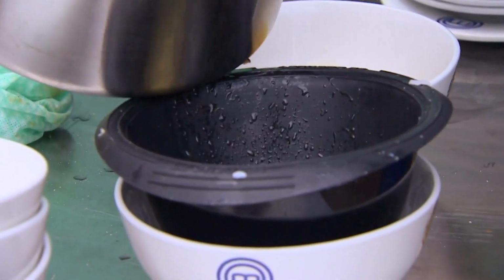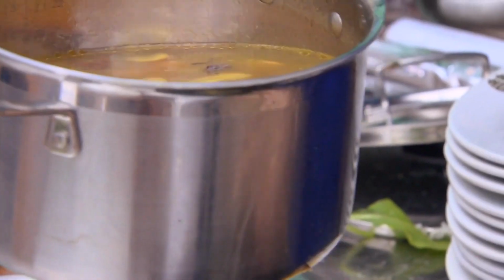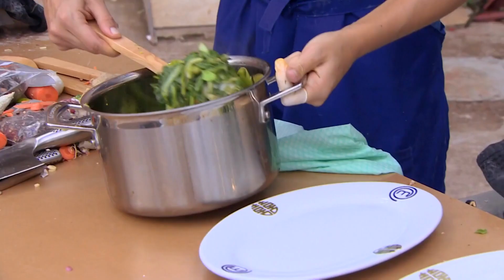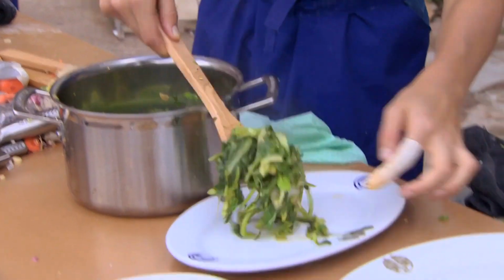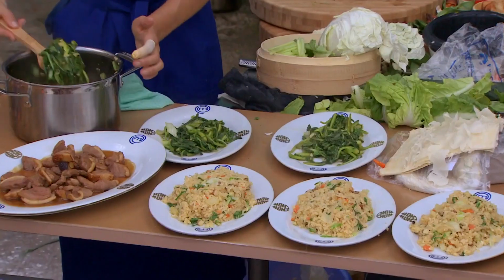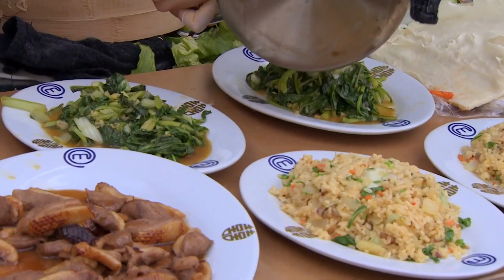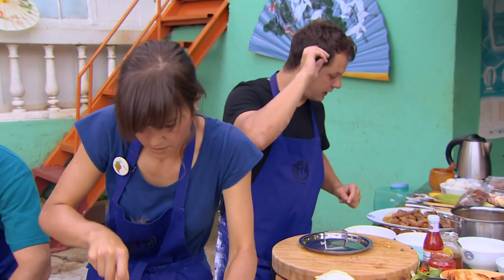All right, time to strain our broth. It's just pak choi, garlic, ginger, and soy sauce. Simple, plain, tasty, right? The thing about Asian food is that the flavors are quite simple. So I think the flavors are definitely there in our dish.